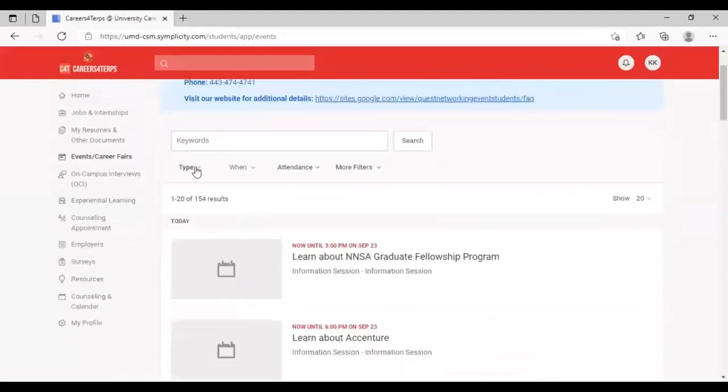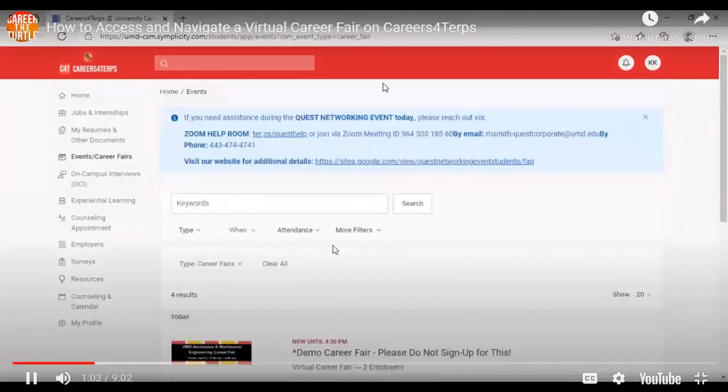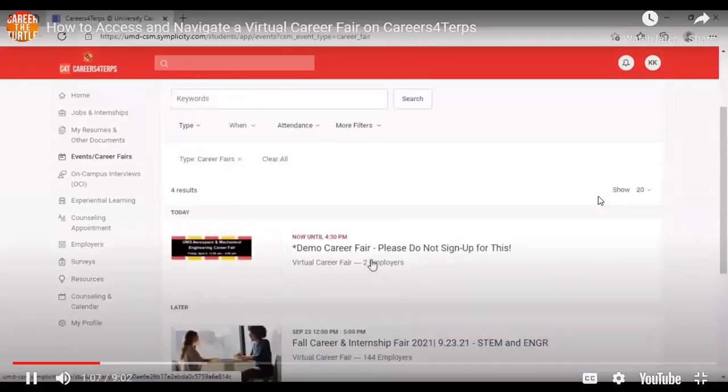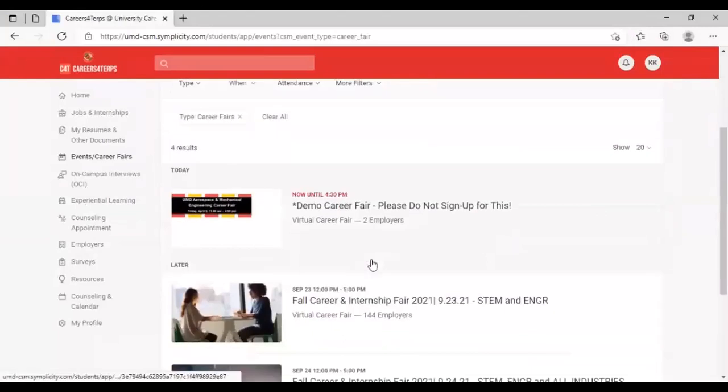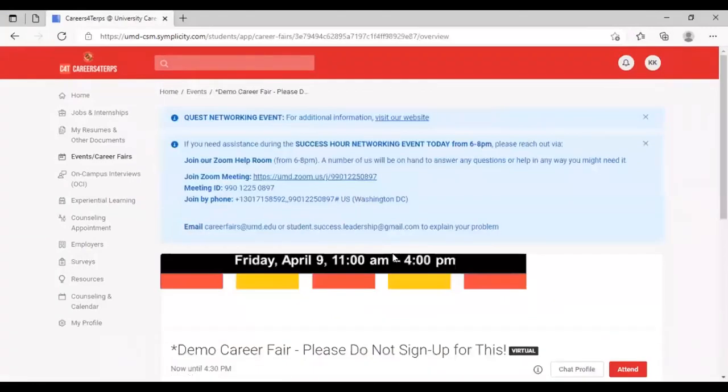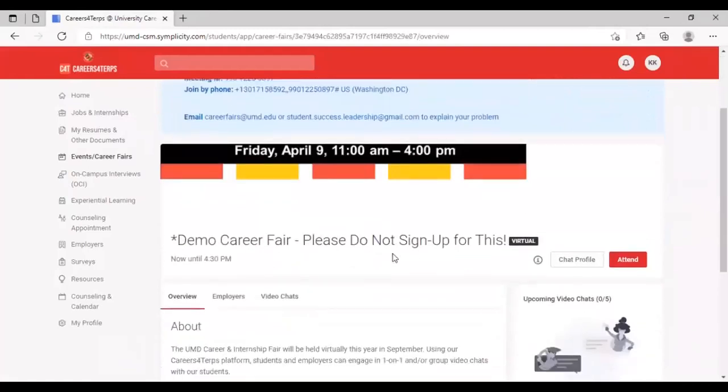What I would recommend here is sorting by type. You can sort by career fairs, hit apply, and then all of the career fairs that are currently scheduled will show on the list here. I'm going to use this demo career fair to walk you through this process.